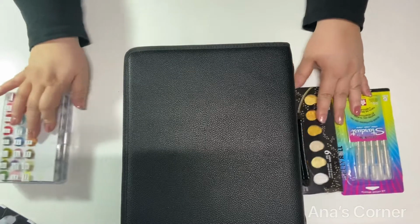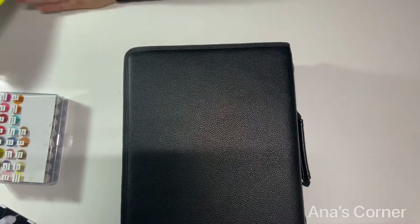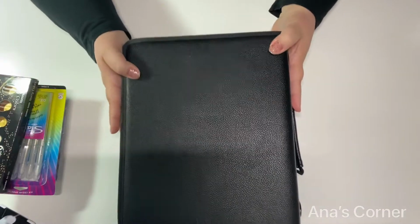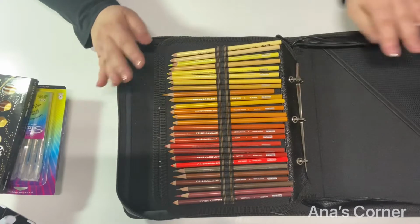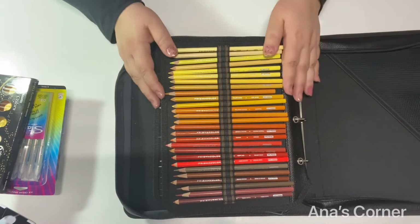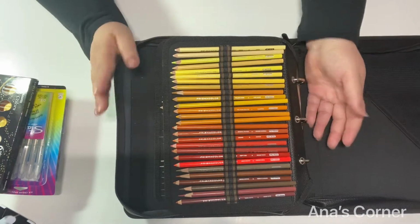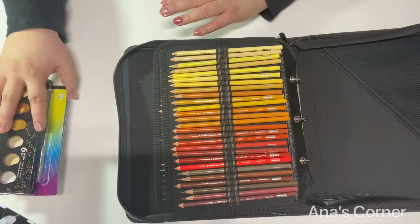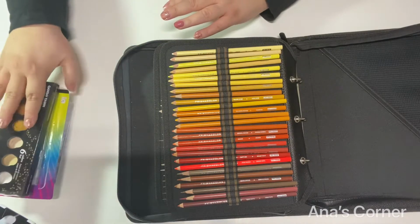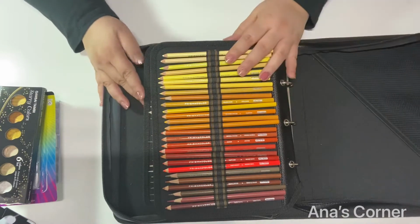I'm gonna start with this big one here. This is a case that I purchased for the 150 set of the Prismacolor Premier color pencils. That was my gift to myself. Everything is a gift to myself, because things are a little bit pricey, so I can't ask other people to get them for me. So yes, I gift them to myself.